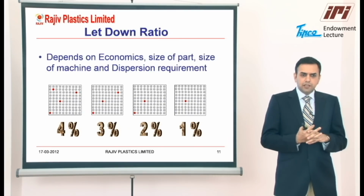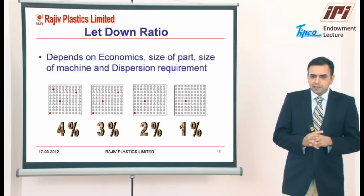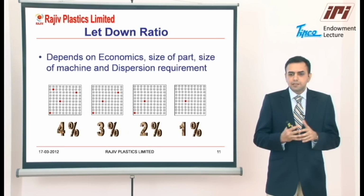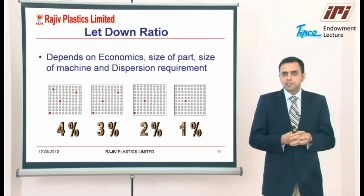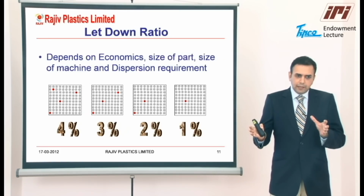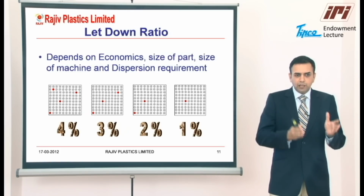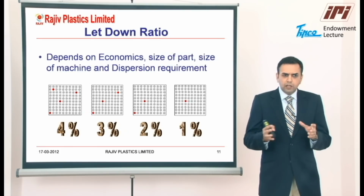Also, in a master batch, you need to understand what a let-down ratio is. This depends completely on the economics, the size of part, the size of the machine that the part is going to be molded or extruded out, and the dispersion requirements of the part. A master batcher may tell you to let down your master batch at 1%, 2%, 3%, or even 4%. But this would all depend.